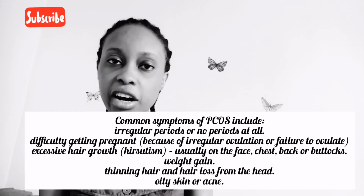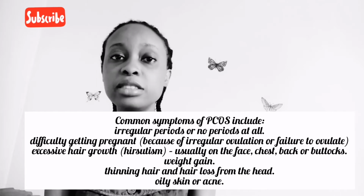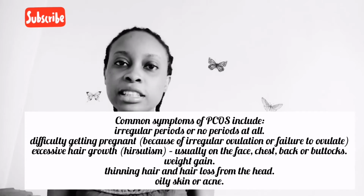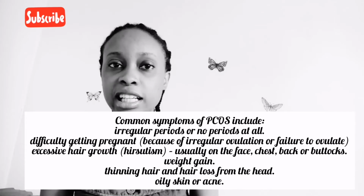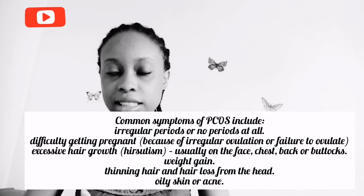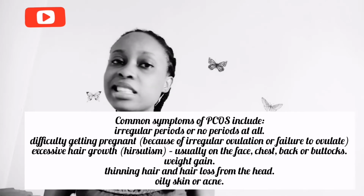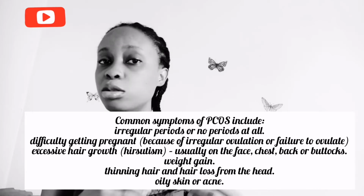Some of those symptoms could be an increase in facial hair or body hair. You see, the person is very hairy. Aside from that, the person also has excessive acne on their face and body, so obvious. Then there are skin tags, and the person also gains a lot of weight and has trouble losing weight.